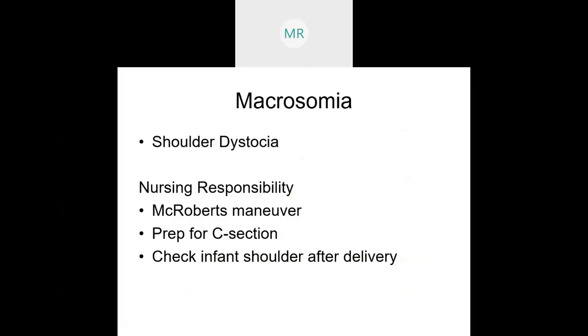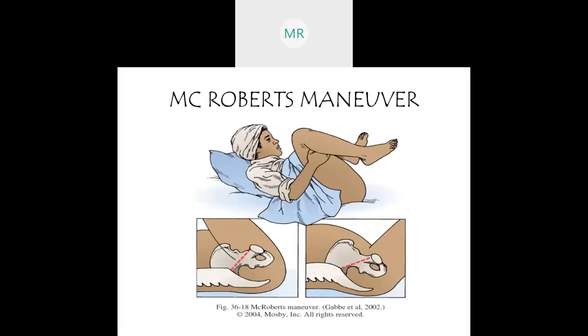So that's why your ultrasounds are very important, so that we know the weight, how big this baby's going to be, and if this mom has size to deliver this baby as well. And then there's nursing responsibility. So we've got McRoberts, because if this is in the labor room, and this is happening, and the baby is out, and we need to get this baby fully out, we can put mom in McRoberts maneuver. Okay, and this is also your knee chest we were talking about.